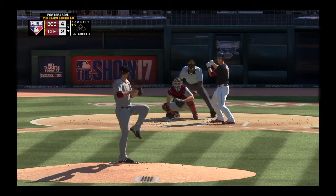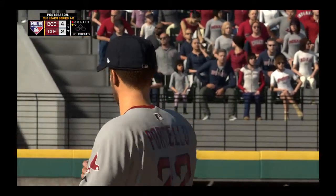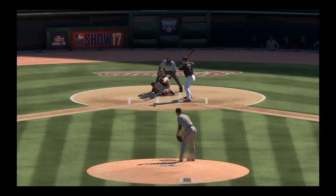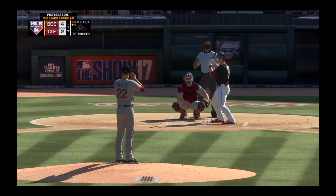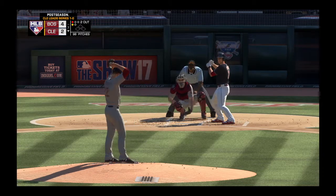The windup and the 0-1. And he lays off for ball one. Well, that'll get your head shaking at the plate. That's a pitch he hasn't used much in this game. Now he throws that for a strike, and you add that to the rest of his repertoire. Man, it's tough to cover them all.